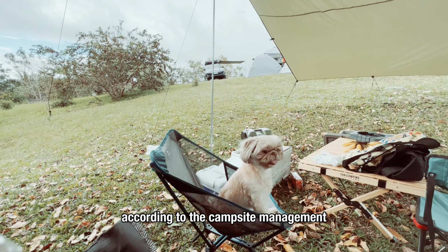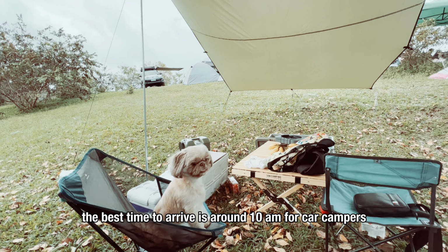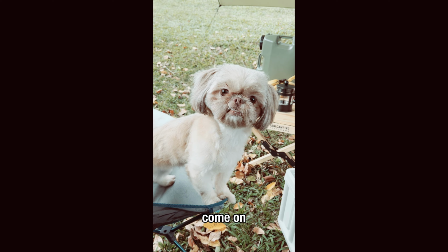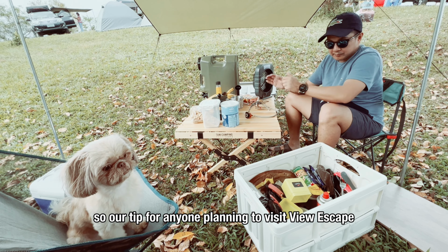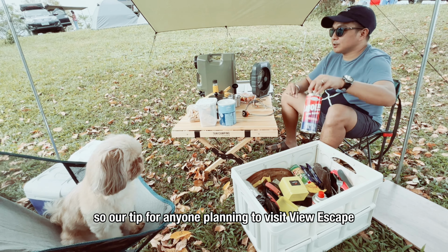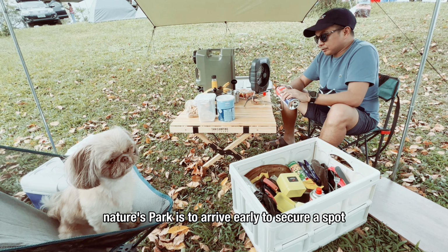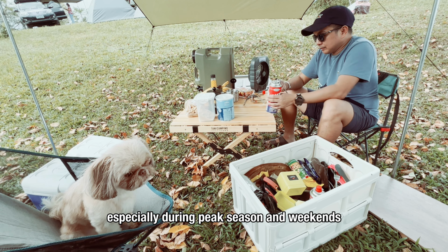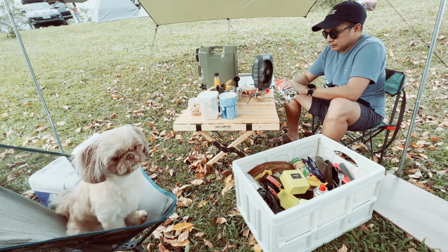According to the campsite management, the best time to arrive is around 10 a.m. for car campers. So our tip for anyone planning to visit Viewscape Nature Park is to arrive early to secure a spot, especially during peak season and weekends.